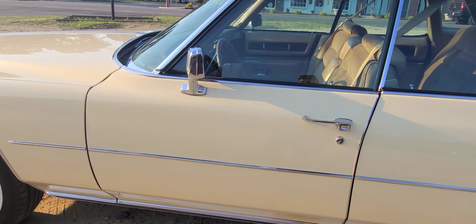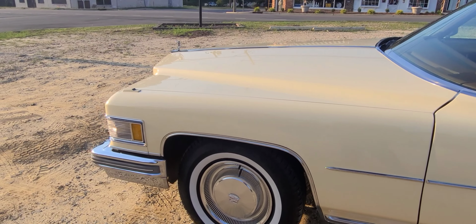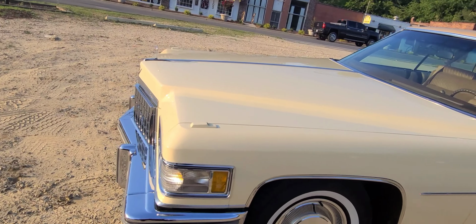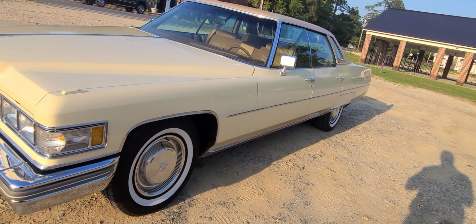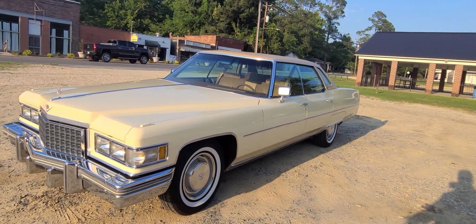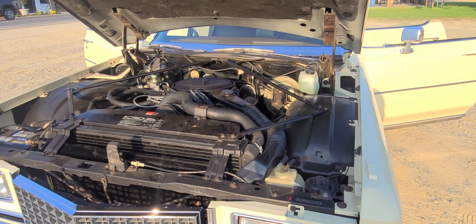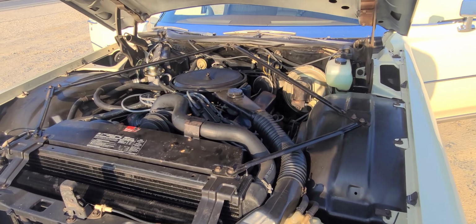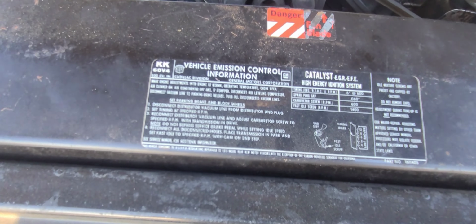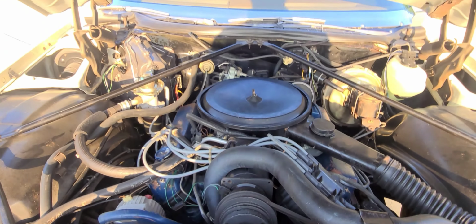You know, I believe that probably around about 1992, Cadillac stopped producing actual cars. So to have the opportunity to own an all original 1976 Cadillac Sedan de Ville would be a dream in itself. Powering this behemoth of the road is Cadillac's very own 500 cubic inch big block.